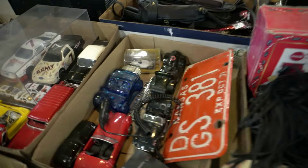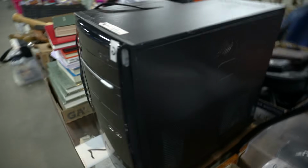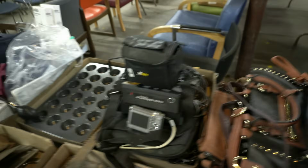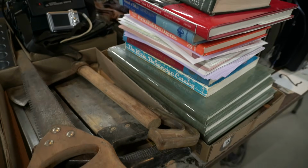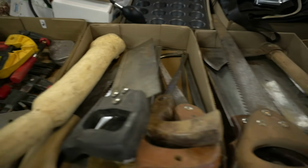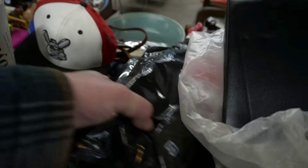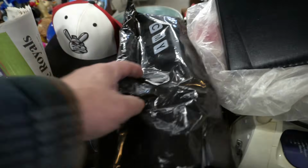Kind of go with those weird weaponry. Looks like medical books, tools. Printer cartridges, drums or something. I don't know.